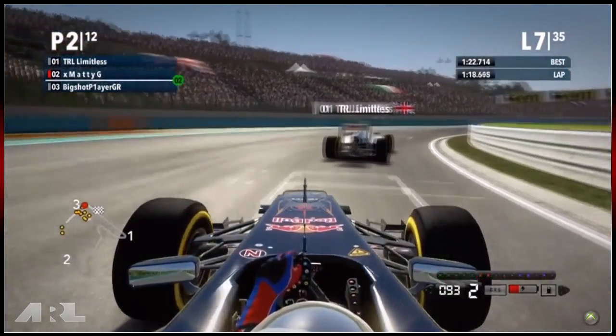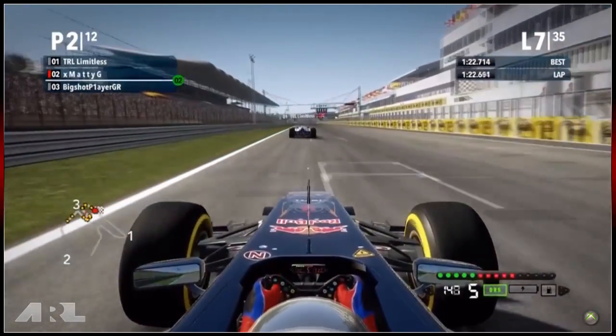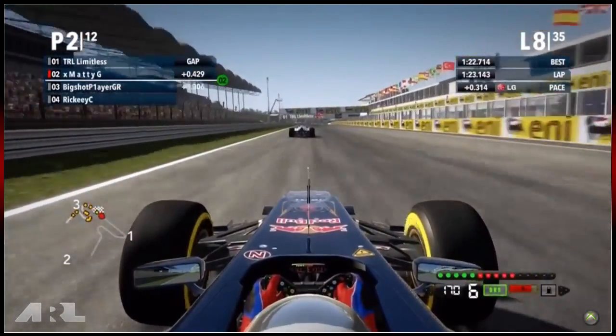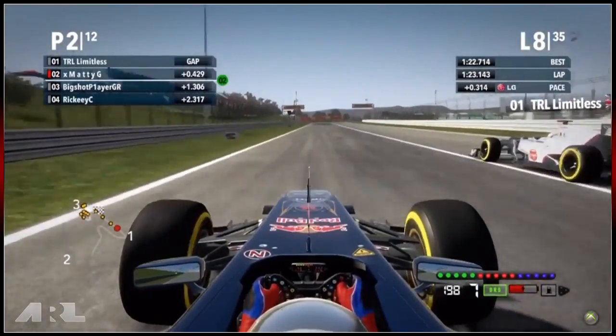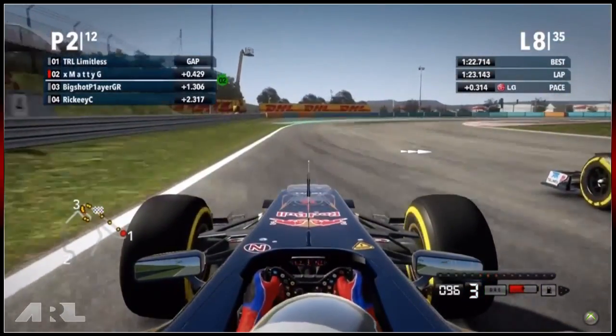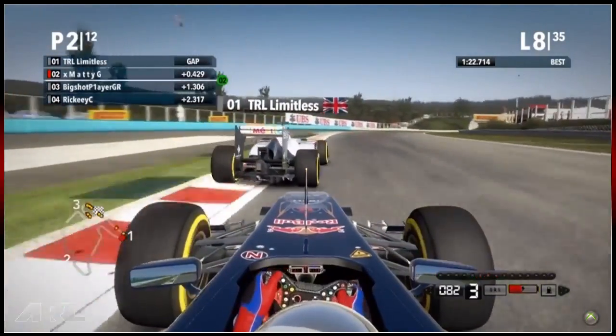But we're now back on board with xMattyG in 2nd place. TRL Limitless just down the road there, as you can see, the race leader. xMattyG has got DRS, he's using some of his curves now. He's used about half of it, which is usually what he does anyway. Brakes for the first corner, TRL Limitless on the inside. Runs a little bit wide, but no, I think he's still going to get on the power before xMattyG.